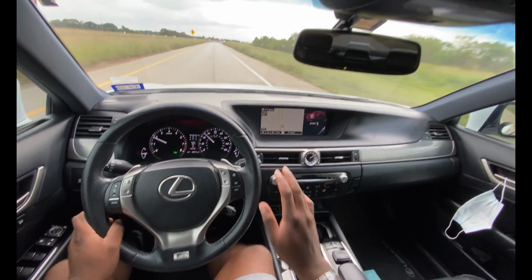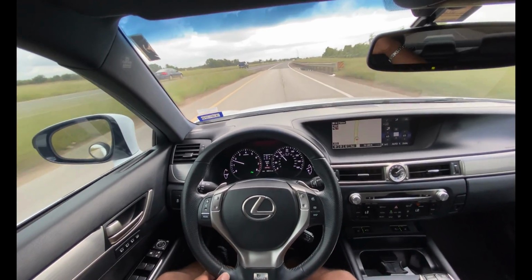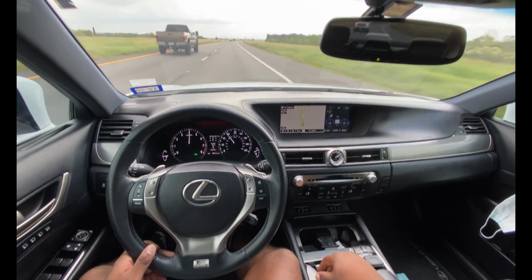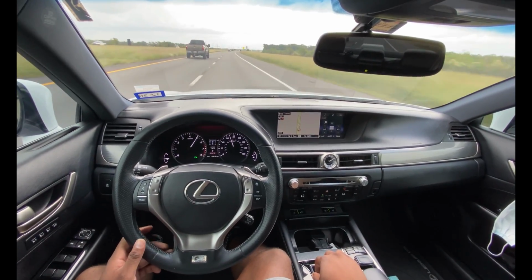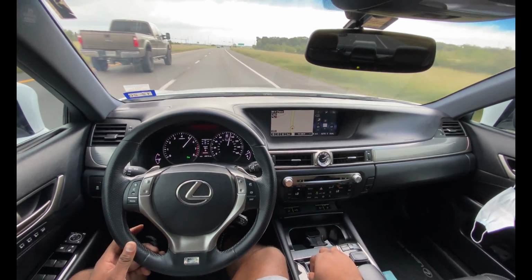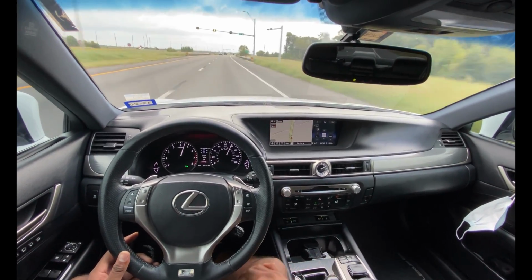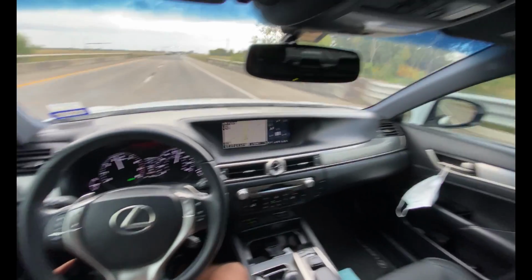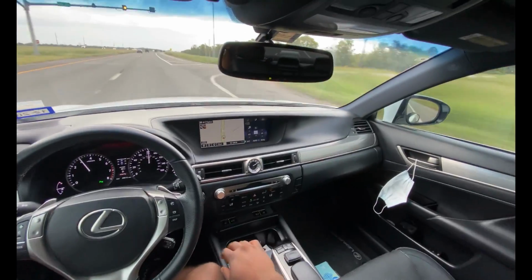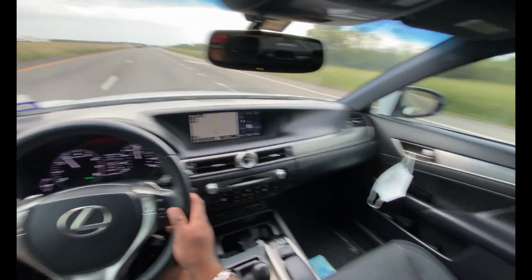See, now we're in Sport S. I'm just gonna let it shift on its own. And as soon as I get a little open space here, I'm gonna give it some. All right, here we go. You don't even feel how aggressive this acceleration is. It's so smooth. I can keep saying this all day, and that's just in sport mode. I was shifting it on my own, not doing anything crazy.